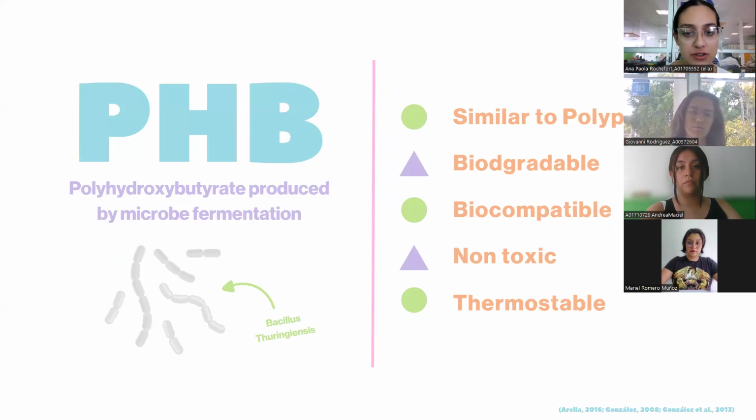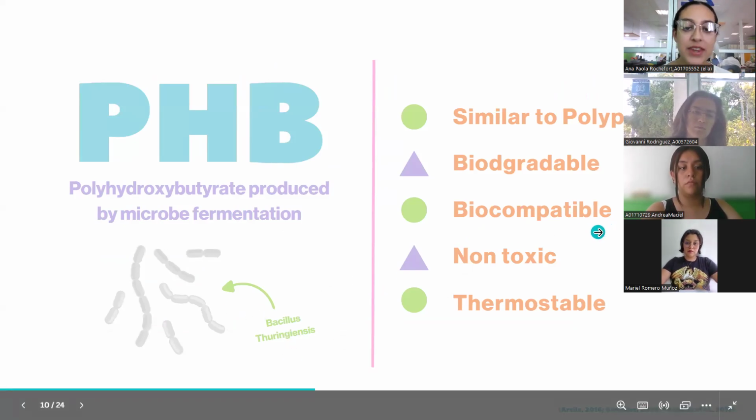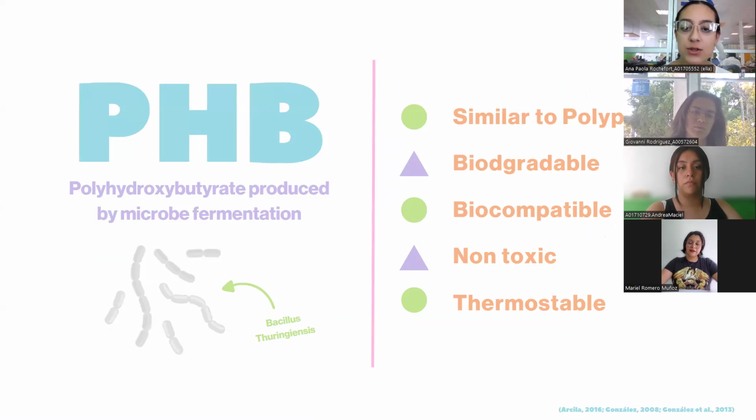PHB, or polyhydroxybutyrate, is a biopolymer produced by microfermentation. In our case, from this little guy, Bacillus thuringiensis. This bioplastic has characteristics which make it similar to polypropylene, a common plastic. However, PHB is biodegradable, which can help us fight pollution by itself, but that's not all. It is also biocompatible and non-toxic, which means that if the child puts a piece of MOOV in their mouth, they will be completely safe. Moreover, as if that were not enough, it is also thermostable. It's like this material is everything we wish for and even more.